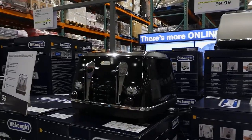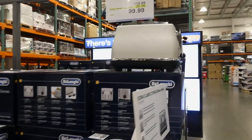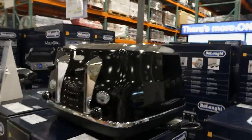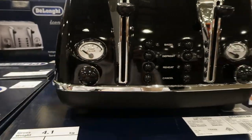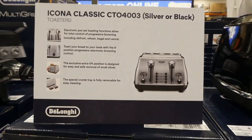So you can see this one here. It's really nice, and it looks like it comes in 2 colors. You've got the silver, the stainless steel. Yeah, silver or black. And then this is the black one. Look how shiny that is. Wow, oh my God, it's got a dial for your toast color. I feel like mine's a plastic toy compared to how advanced these are.